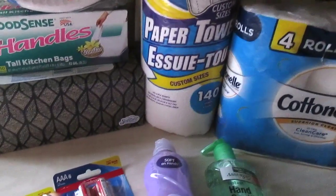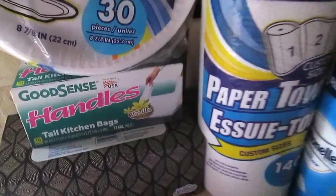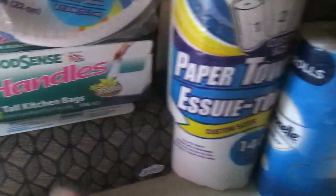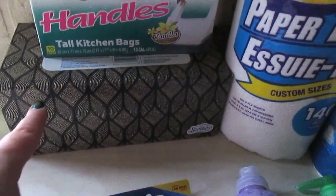And as always, right now we're going to start out with the basics, repeat purchases. So I did get some foam plates, 30 count, 140 paper towels, the My Size ones, Good Sense handle kitchen bags, a box of tissues.